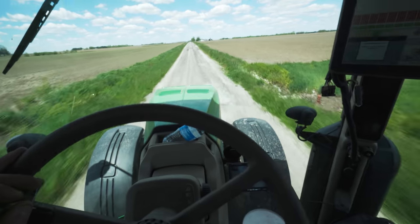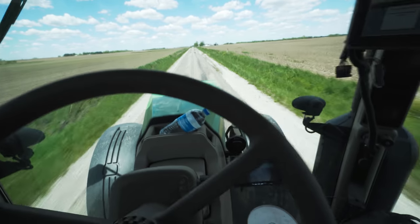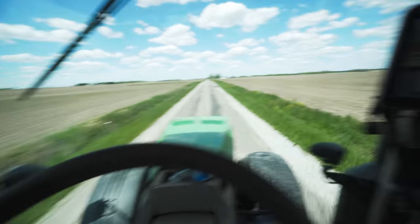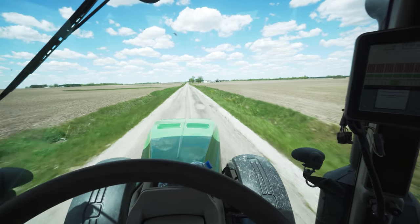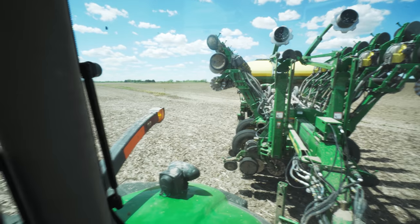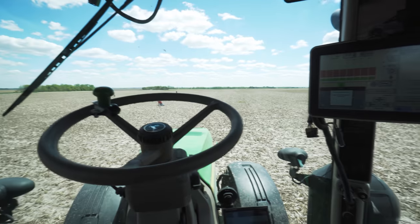I forgot how rough these are on the road. You think that you'd always remember that. We're in the heart of the hail damage area. Cut off corn and beans on both sides of the road. The farm we're going to is right there. We're at the field right now, but we're not going to plant just quite yet.